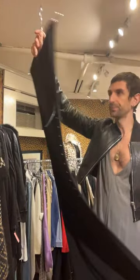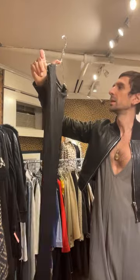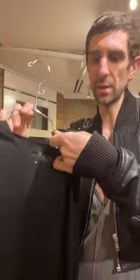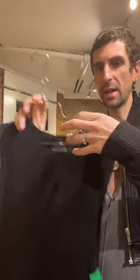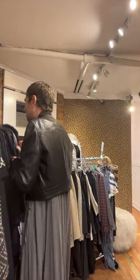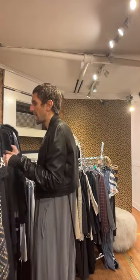It is so fabulous, with this closure, with the little jewels. Oh, and it has it here at the shoulder. I mean, this is really pretty fabulous, I must say. Super lightweight. Very cool. Very cool girl. The Gucci jacket.